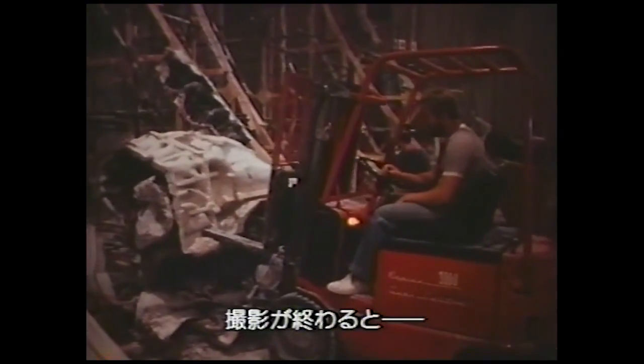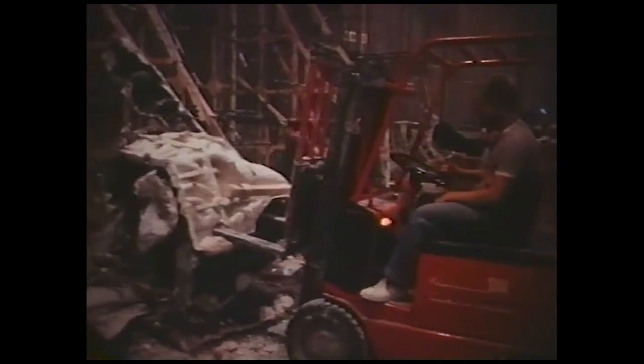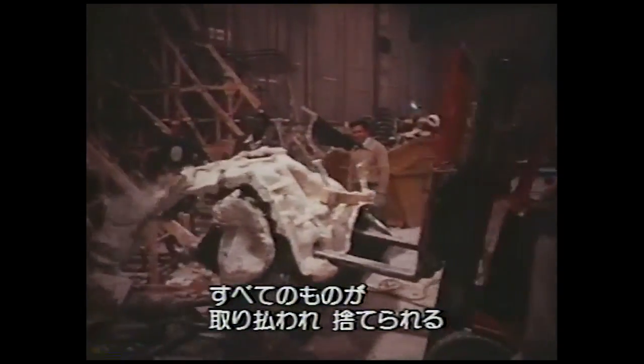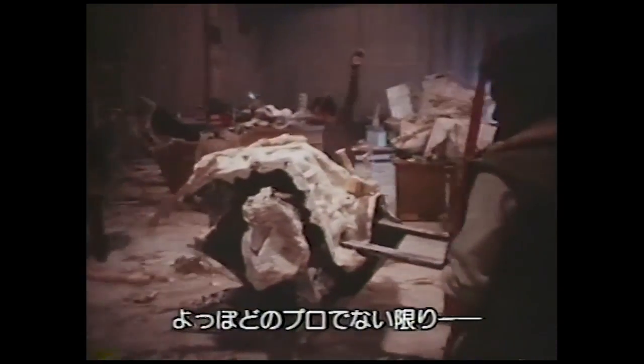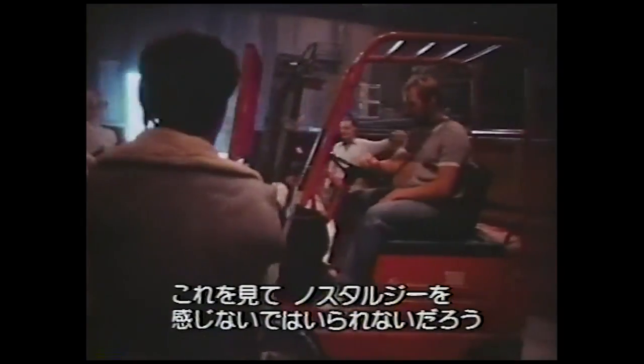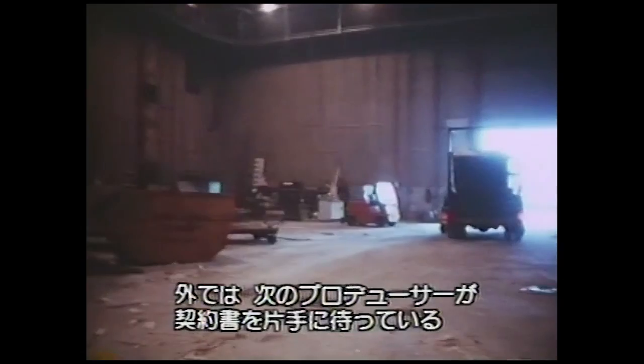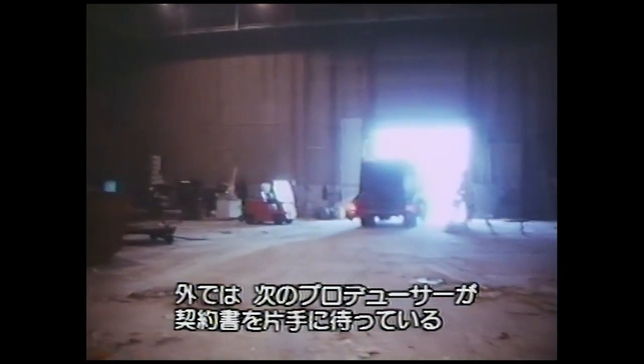After the scene is shot and complete, everything gets torn down rather brutally and thrown away. You really have to be a seasoned professional to stand this sight without feeling some nostalgia. The next producer is already waiting at the door with his contract.